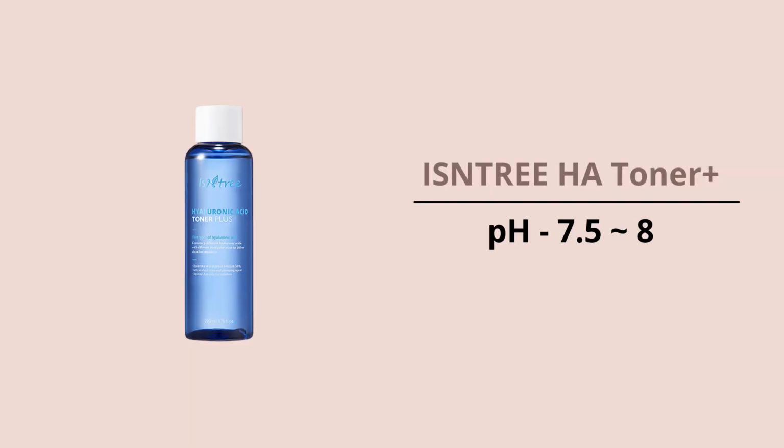So I tested the pH of that toner and I got it as 8. And I'm like, okay, it's concluded that any product that has a pH above 7 has a tendency to dry out my skin. So it is important that I keep a check on those things.